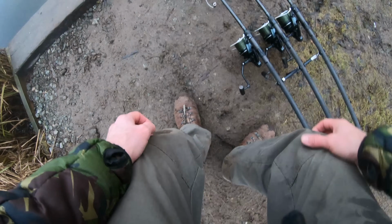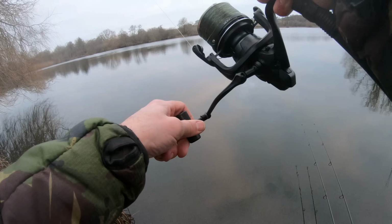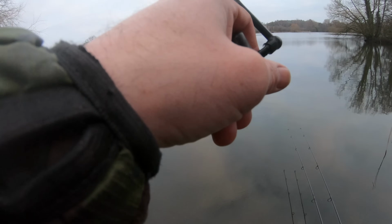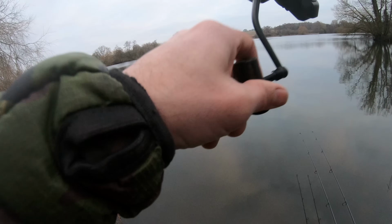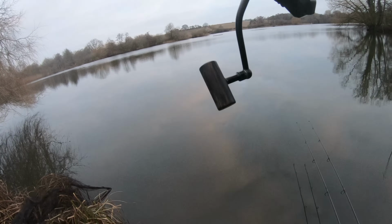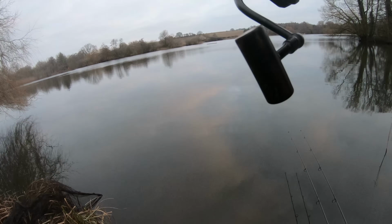Oh, is he on? Oh God, is that tench or bream already? Yep. That didn't take long. We might get pestered with other species on here because there are a lot of tench and a lot of bream. Believe it or not, you catch tench all the way through the winter.